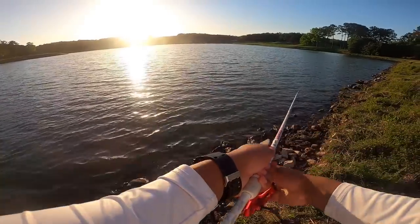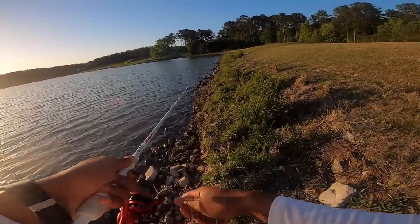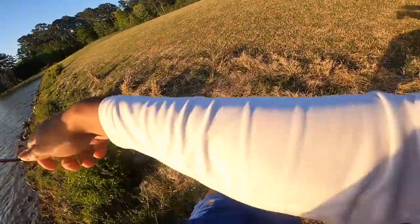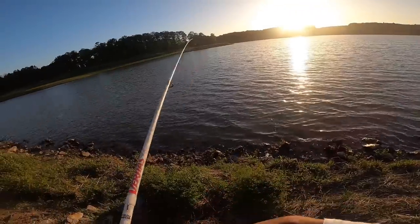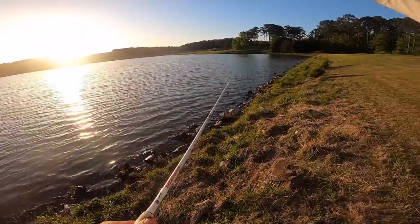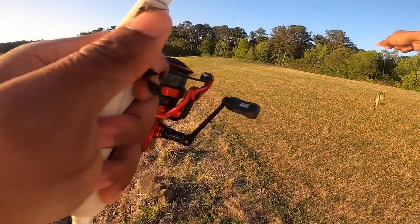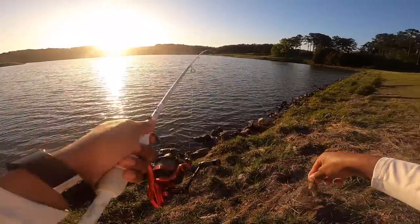Let's see if we can get on another one. That was cool. I mean, shoot, first cast with it too. Right at the bank. I mean, just using context clues. I was gonna go back around and try to fish another pond, but I mean, the wind is blowing over here. No, just got everything that you want. Like wind blowing over here.